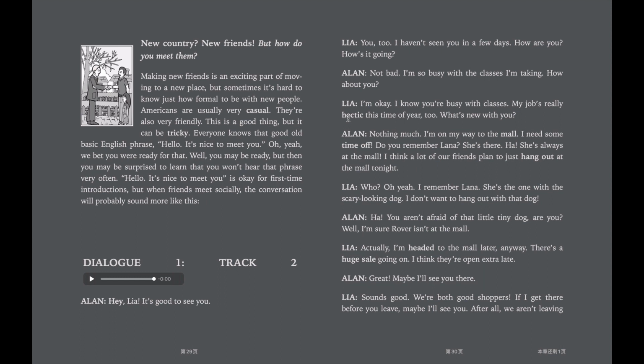Hectic basically means busy, but we only use this word to describe something like a hectic lifestyle or a hectic schedule, a heavy schedule. Like my job is really hectic. My job is really busy this time of year too. What's new with you? Is there anything interesting happen in your life?